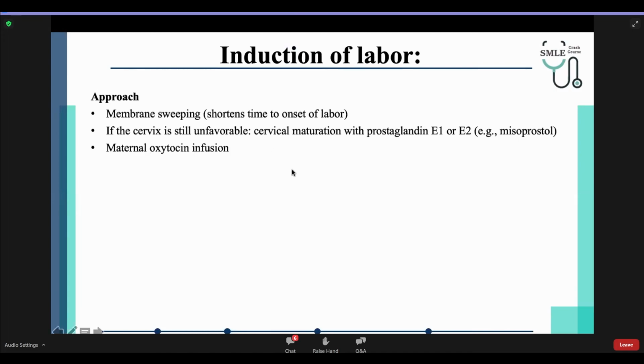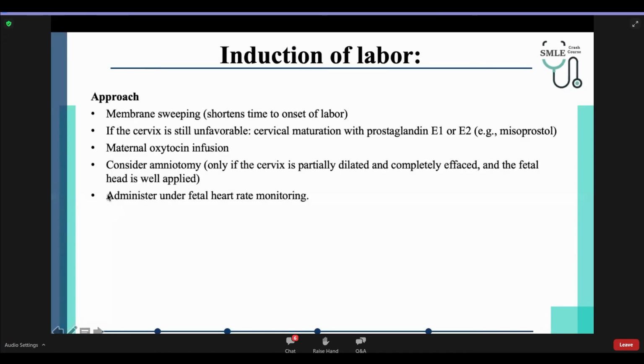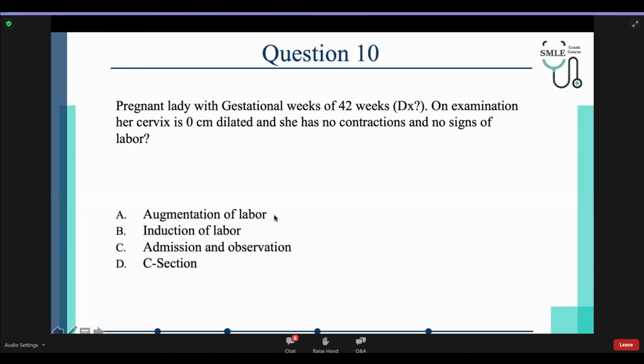You could give prostaglandin, or you can also give oxytocin infusion. If the membranes do not rupture by sweeping, you can consider amniotomy. And there is a condition to that. You can read it on your own, but this is important. When you induce labor, you have to monitor the fetus throughout the procedure. This is very important.